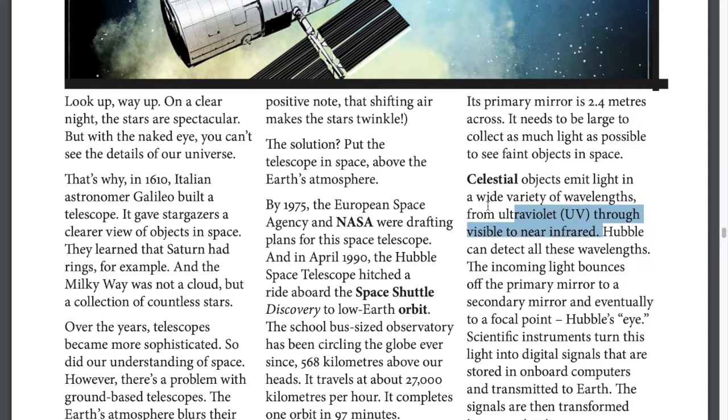Now, all of this means that stars and things in space give off different kinds of light, all the way from ultraviolet. You've probably seen light like that, or haven't seen light like that, but that's why we put sunscreen on to protect ourselves from that kind of light. Visible light is all of the colored light that we can see, and infrared, we can't see it, but sometimes we can feel it. It makes heat. Hubble can detect all these wavelengths.